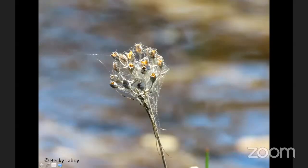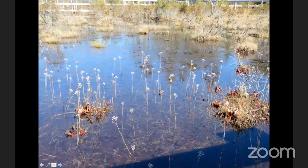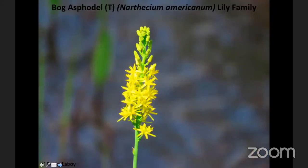Even after the stars dim, this plant plays an important ecological role, offering structure for other organisms to build homes. Its tiny seeds are shed. And as the seasons change, goldcrest maintains its beauty in the quiet bog. Bog asphodel is in the lily family. It is a 1.5 to 2 foot stalk, and the stalk terminates in a dense cluster of small yellow flowers that bloom mid-June to late July.